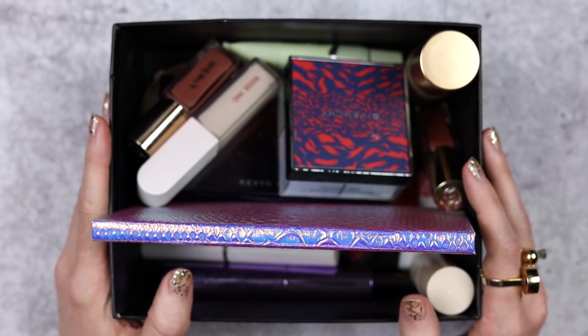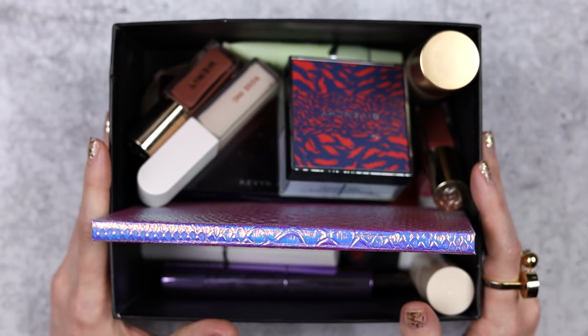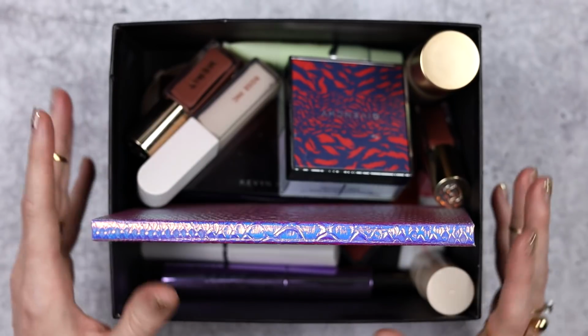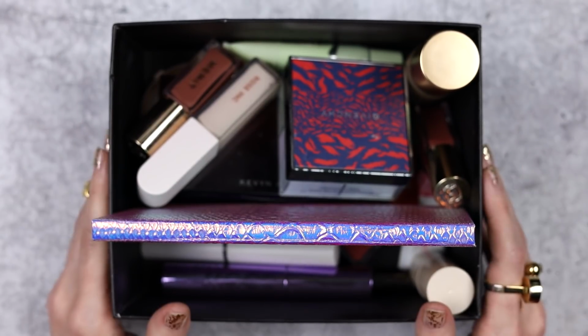So this box contains the makeup that I feel like has been spending the most time on my face over the course of the year, but especially over the last like 3 or 4 months. I've been getting the most mileage out of these products. I'm going to go through them and just share them with you.